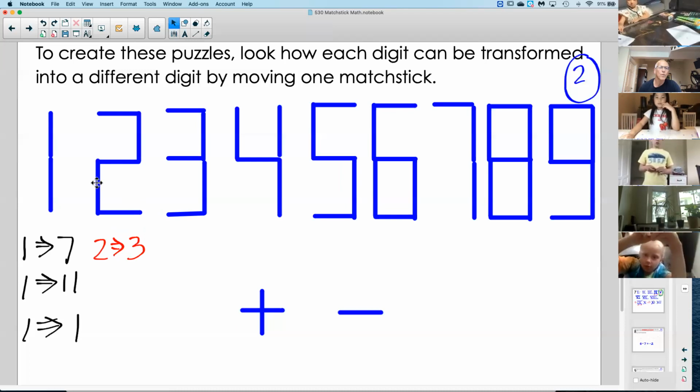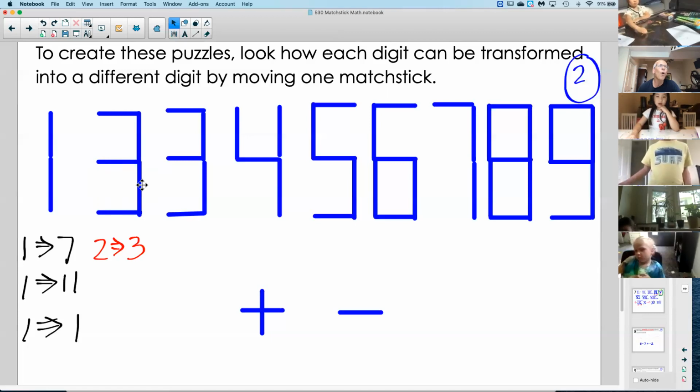Take the one on the left and move it to the right. So remember how Raymond was very, very specific? You take the one on the left, but you have to say the vertical one on the left and move it to the right. Did we just make a 3 out of the number 2, guys? Yes.